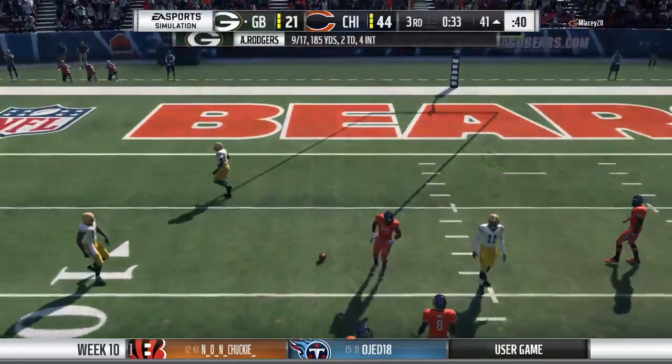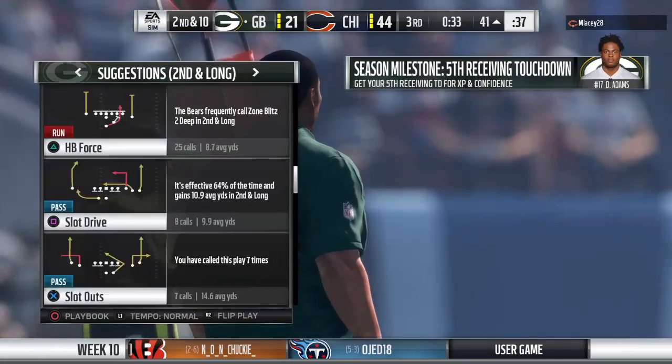He couldn't quite hold it. Got hit. Ball pops out. Incomplete.